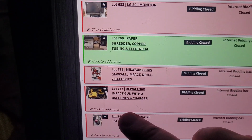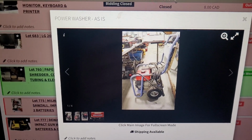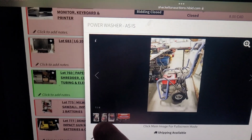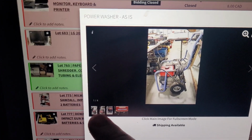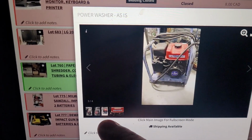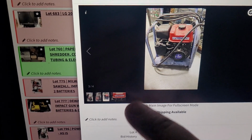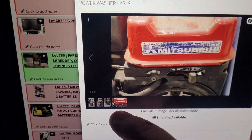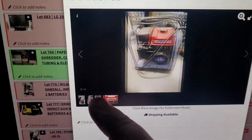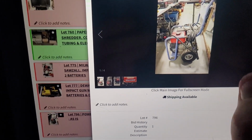And I guess the last item is right here. I thought I had a 32-inch TV on here. I was looking at one, but again, if it would have went cheap, I would have got it. If it didn't go cheap, I wouldn't have got it. Another pressure washer. Again, this one here is actually missing more components. It is sold as is. It's got a Honda, even though it says Mitsubishi. I'm still pretty sure it's a Honda clone engine on there. So this is pretty much everything I was looking at.